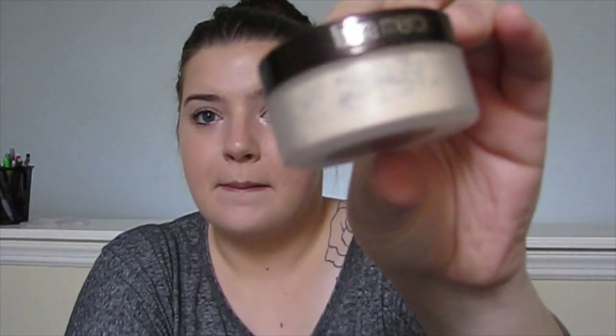Next, I want to talk to you guys about the Mercier loose setting powder in translucent. I don't know if you guys can see that in there, but it's definitely not a perfect white. It's kind of got a little bit of a cream color instead of just a vanilla straight white, like a white sheet of paper.